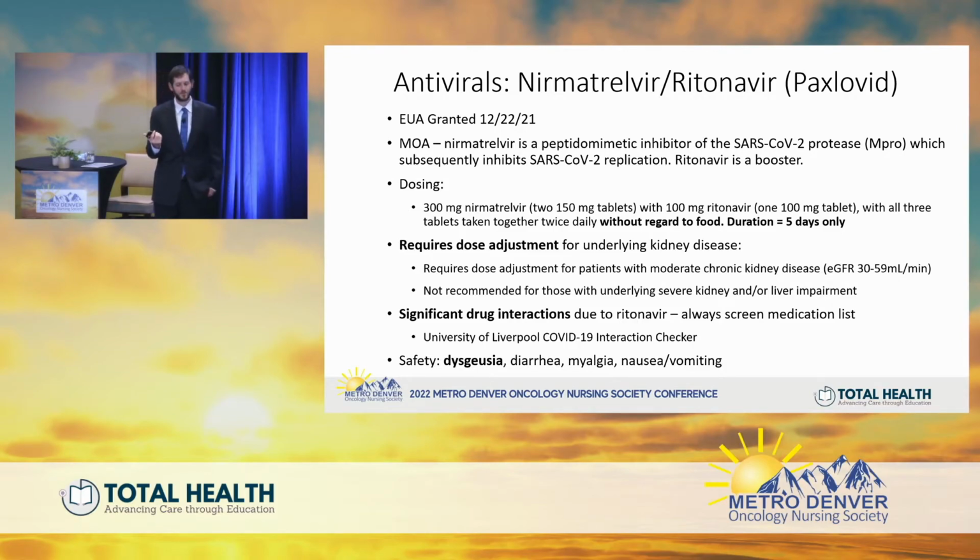So we have nirmatrelvir, ritonavir, also known as Paxlovid. I'm going to say Paxlovid from now on because saying nirmatrelvir, ritonavir is a mouthful. Paxlovid was granted EUA at the end of December. It is a protease inhibitor, and the ritonavir, many of you may be familiar with, is used for antiretroviral therapy in the management of HIV.